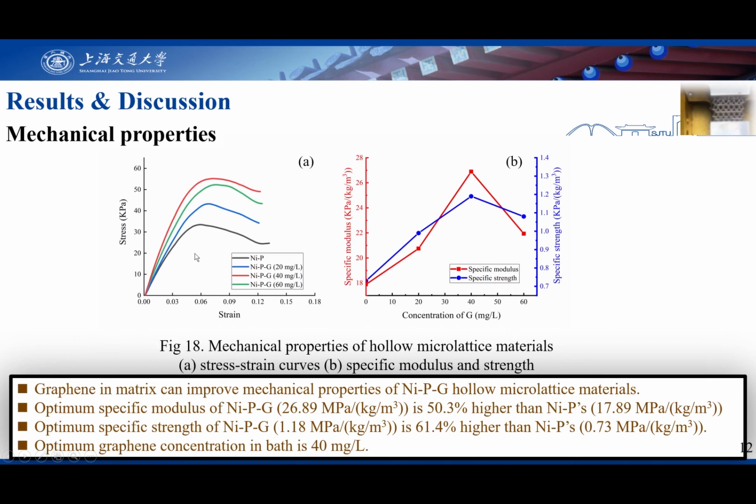From this figure, we can see that the graphene matrix can improve the mechanical property of the nickel phosphorus graphene hollow microlattice material, and the optimum specific modulus of nickel phosphorus graphene is 53% higher than nickel phosphorus. That means this one compared to this one. The optimal specific strength, the blue dots, of the nickel phosphorus graphene hollow microlattice material is 61.4% higher than nickel phosphorus. That means this one compared to this one.